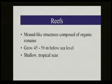Okay, let's shift gears and talk a little bit about a fun topic, and that would be reefs. Reefs are mound-shaped structures that are composed of organic remains. A lot of times we think about coral reefs, but there are many, many organisms that are contributing to the structure of that reef. They grow typically 45 to 50 meters below sea level. They don't grow below that depth. They need light and they need clear water. They need warm seas, tropical seas, and they're great indicators of past environments.